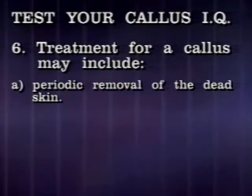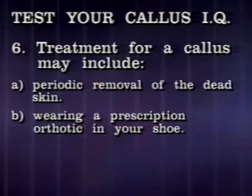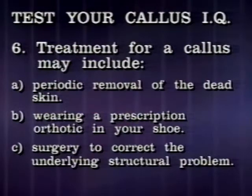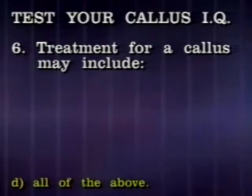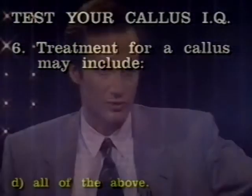And treatment for a callus, would it include periodic removal of the dead skin, wearing a prescription orthotic, and that's an insertion in your shoe, or would it be surgery, or would it be all of the above? Well, periodic removal of the dead skin will give you temporary relief, and for some people that's all they need. If it's due to a mechanical imbalance, if there's a pressure point, orthotics can help. If you still have problems, in many cases we can correct them surgically.